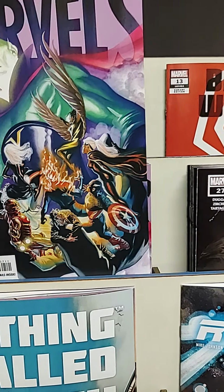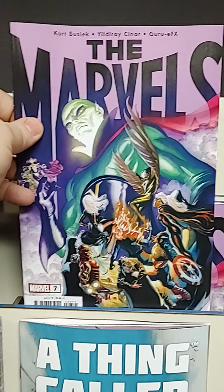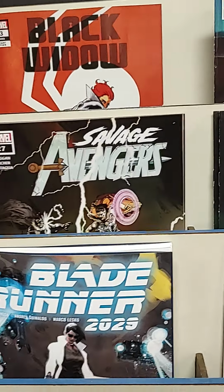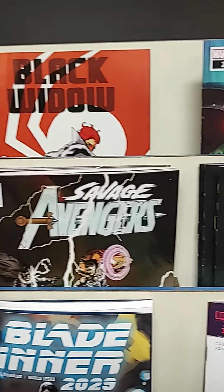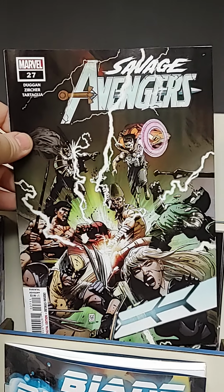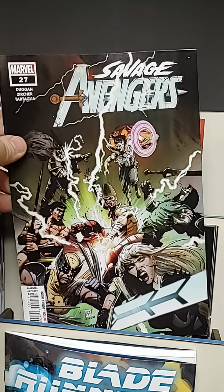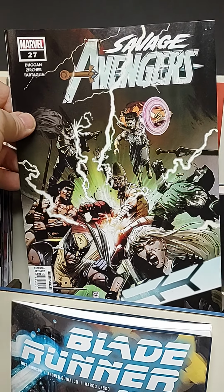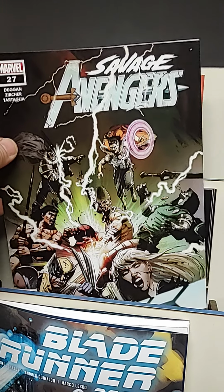Then we have The Marvels by Kurt Busiek. This is issue number 7. Then one of my favorite titles of the last couple years, Savage Avengers number 27. I think this is probably Jerry Duggan's best book. I think this is one of Marvel's best books. It's a lot of fun, very entertaining. Good stuff. Savage Avengers 27.